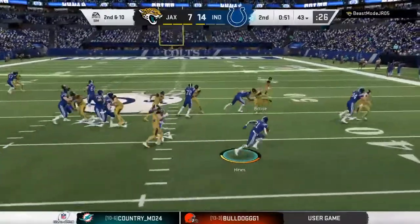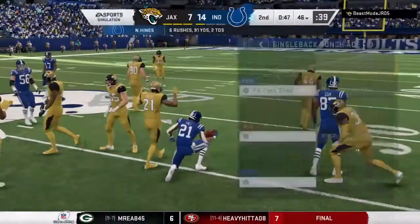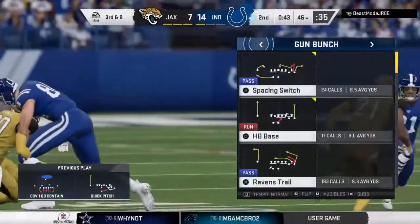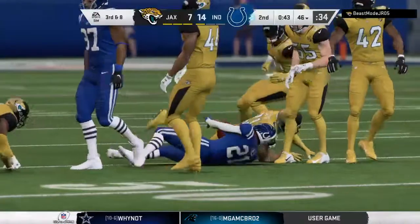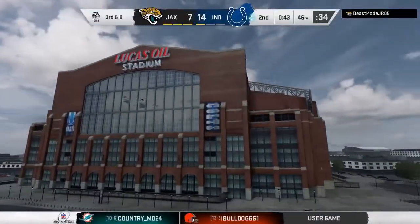Here's Hines on the toss play. He only got a couple on that one, so not a ton of help. They'll have a 3rd and 8 forthcoming. Well, that's a good start to this drive on the defensive side of the ball. Forcing an incompletion on first down, then you're able to shut down the running play on second.